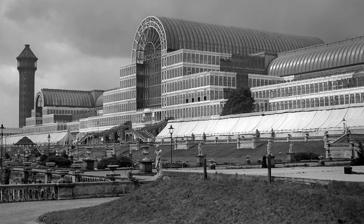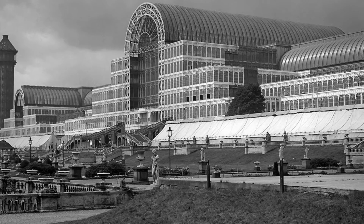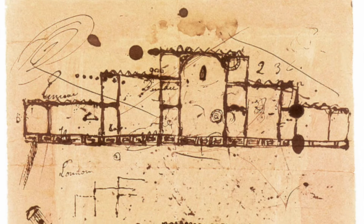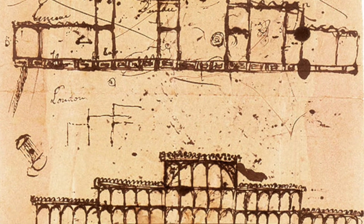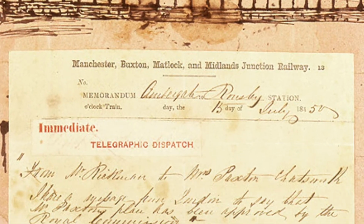He designed, I'm sure you may know this, the Crystal Palace in 1851 for the Great Exhibition, and this he just did bored in a meeting on the back of a napkin. And he could do this structure because he'd learnt his trade at Chatsworth House. He designed a massive conservatory for that time.